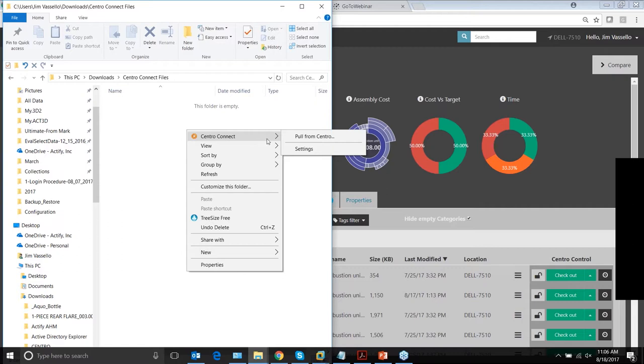Where do you store things? You store them in folders. That's just the nature of using Windows over all these 30-some-odd years. Did they have Windows back then? I don't know if they did.